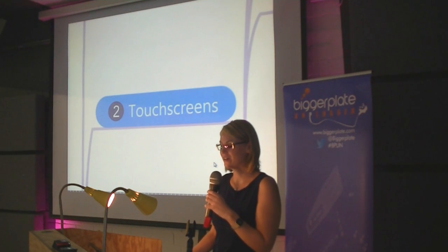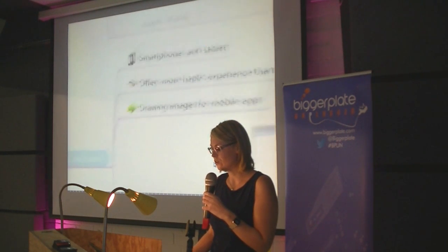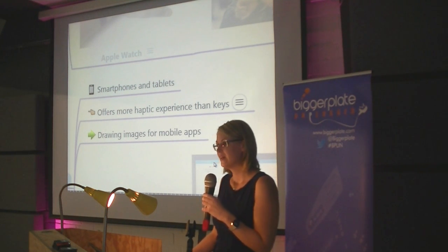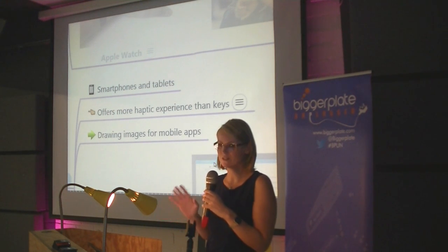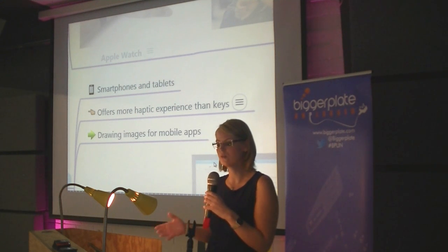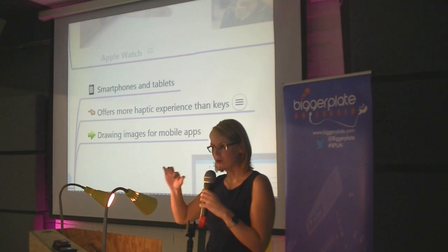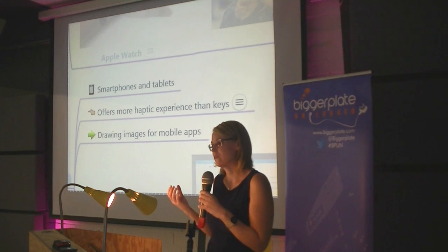My next topic are touchscreens. Touchscreens are already around, of course, and they are on all of your smartphones and tablets, and some of you will probably have a mind mapping app on your smartphones and tablets, so you're already using that. But the thing that we've realized is that, especially with tablets, with smartphones it's a little difficult because they have such a small screen, but especially with tablets, you actually have a more haptic experience than with keys, keys being your normal input technology. But because you're using your finger to actually draw directly on the tablet, it's a more haptic experience. It's almost like paper mind mapping.